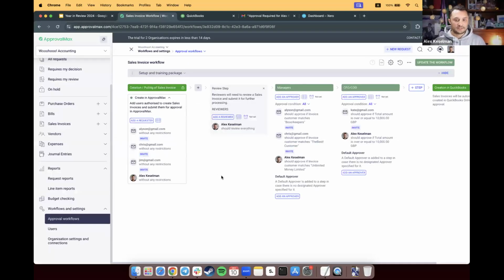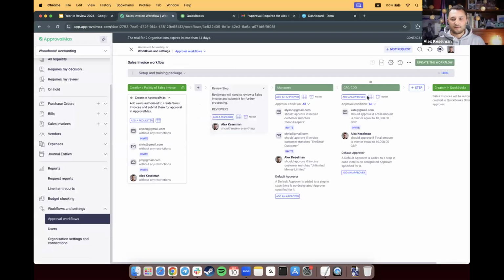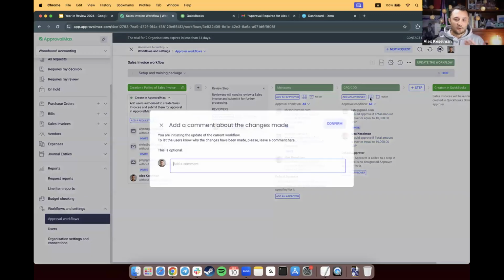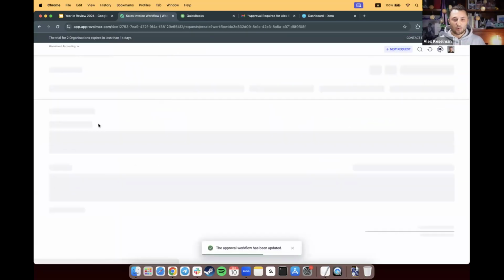Then it goes through your approval stages. Just like with any other workflow, you have any number of approval stages, any number of users, and any number of rules that you can apply for your users. In my particular case, I have 2 approval stages. One is for managers, where each and every manager will be approving based on the specific customer. And I do have a CFO and COO step, where people are approving if the amount is more than 10,000 pounds. So once the workflow is created, don't forget to update or activate the workflow. And now you will be able to create new sales invoices.